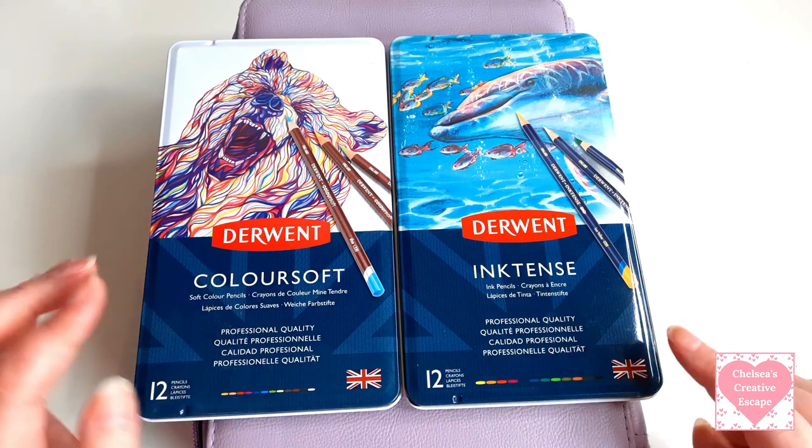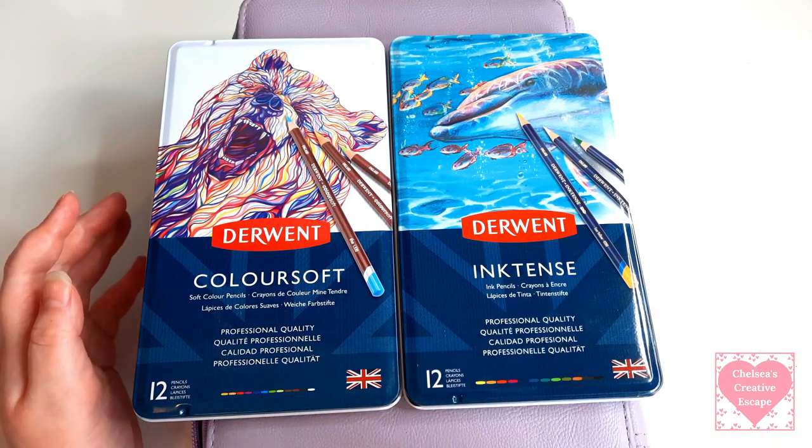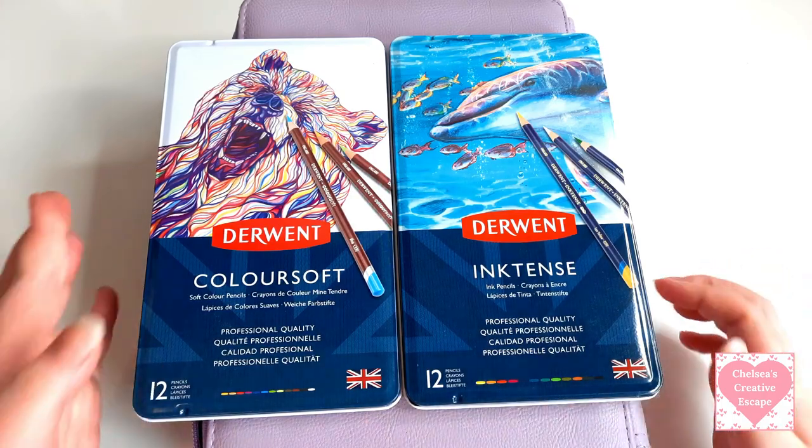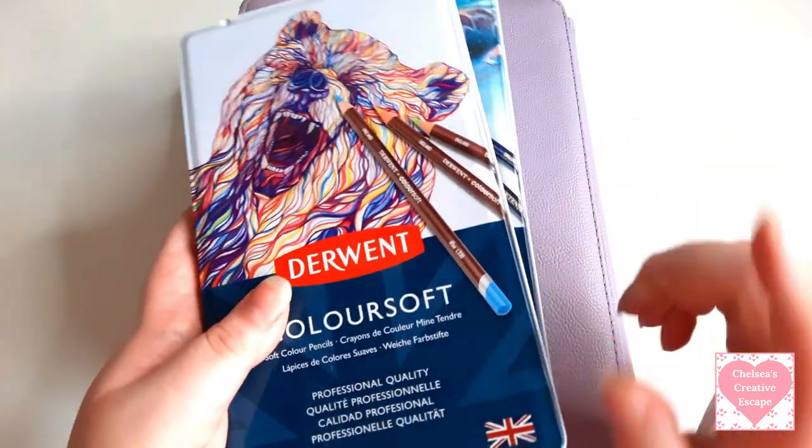And then I have the Inktense, and I really like the Inktense of what I've tried so far. I just tried them a little bit, but I've heard really good things. So those are what I got.